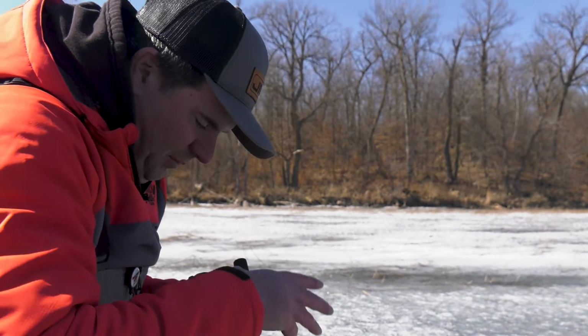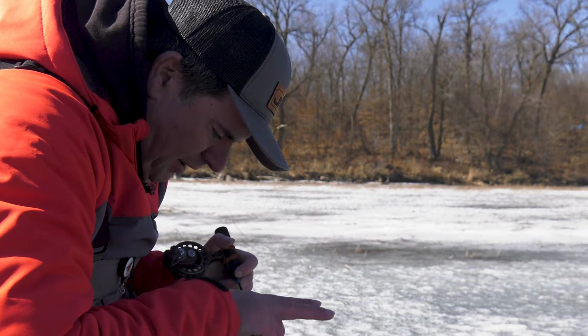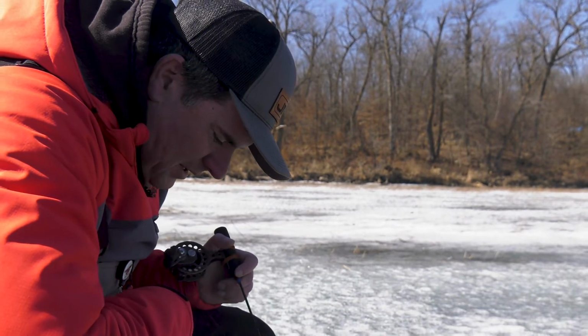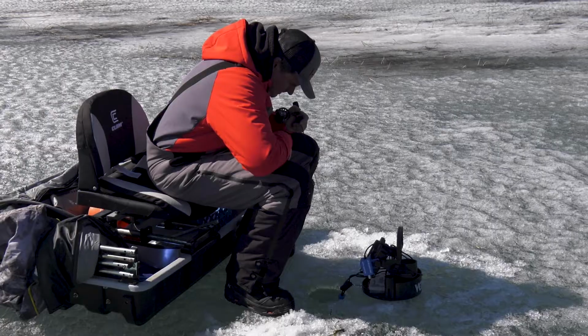In this situation here, we can just look right down the hole and see these fish come in. You'll see pike, you'll see bass. And when a big crappie or a big bluegill noses into the hole, that's just exciting stuff. One of my favorite times of the year.